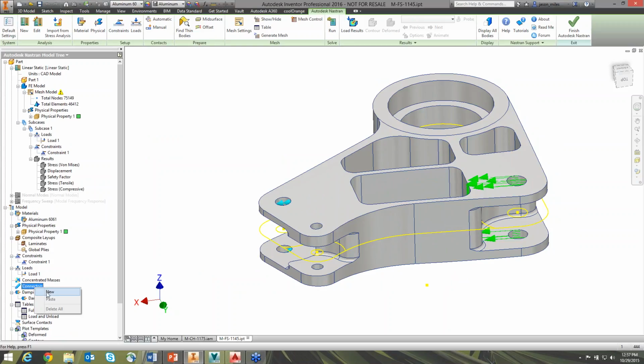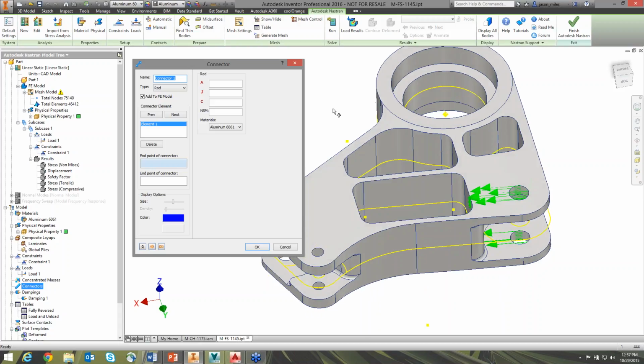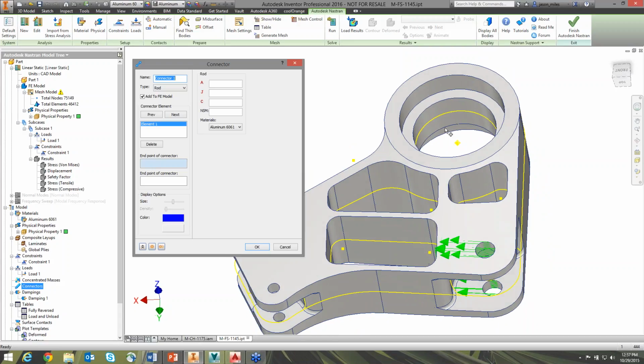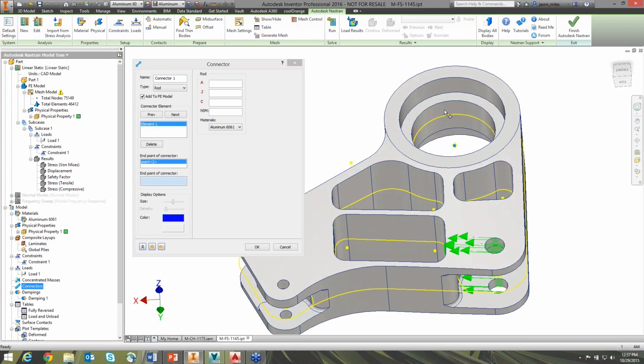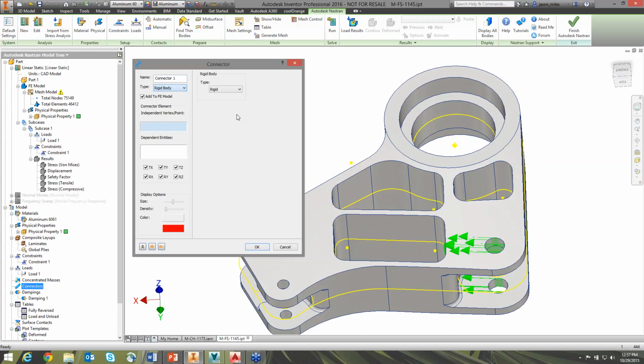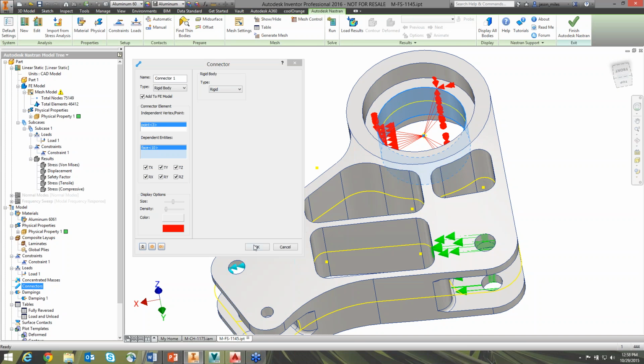All right, so after we have that, I have the ability within Nastran to use some special kinds of constraints. So I'm going to go in and create a new connector. And with this, I'm going to utilize that sketch that Scott was using to produce his geometry. This particular part is going to be able to rotate a little bit within this area here, so we wanted to incorporate the forces on this inside circular face. So that's what we're going to be having. Like so. So that's the forces that we're going to see coming in there.